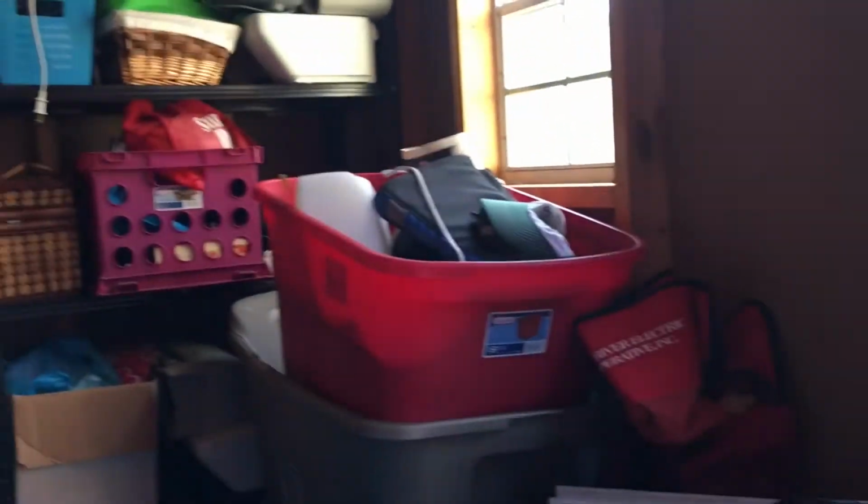Supply and stuff. Hello, I'm making progress, y'all. Remember when the boxes were stacked up over there? I'm making progress. Making progress.